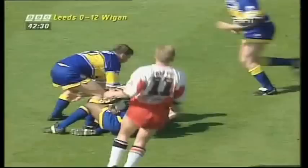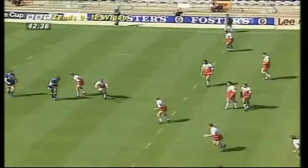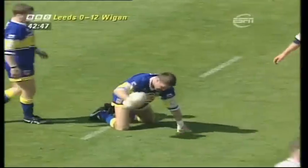Connolly. Tribute to the fitness of that Wigan number one. 1 minute making a last-ditch tackle on Fallon, the next coming away with the ball. Shaun Edwards again trying the chip kick, picked up well by Alan Tate there, almost obstructed by the referee, but there is the hooter.